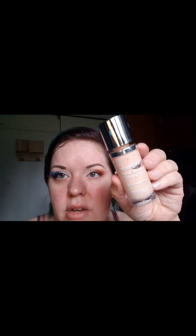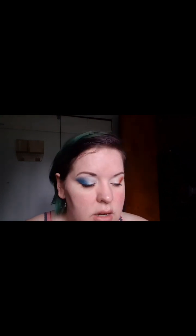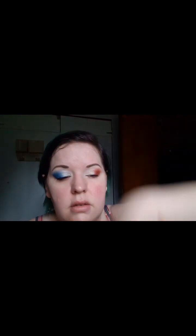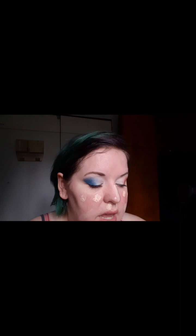So now I'm going into my foundation. I use the Neutrogena Hydro Boost. I am in shade Classic Ivory. Ooh, don't have very long. I love this foundation. I do not like the applicator. This is not sanitary, but I put it on the back of my hand. I don't put it directly on my face. So then I take my middle finger, dab some. I don't wear a lot of foundation. I don't like a lot of foundation. This foundation is very lightweight.